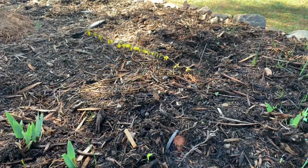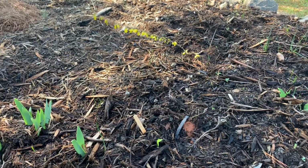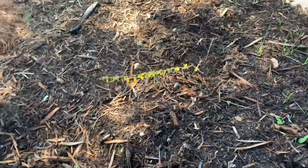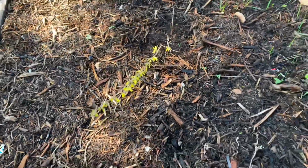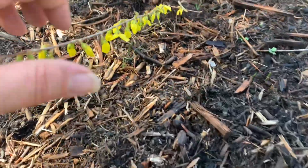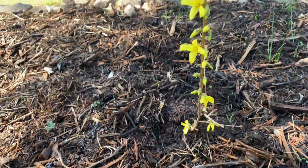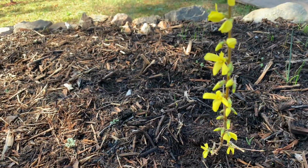My Easter bush is in full bloom. I bought this probably about a year or two ago. It has taken some time to take off, but it's getting there. I probably need to stake it.